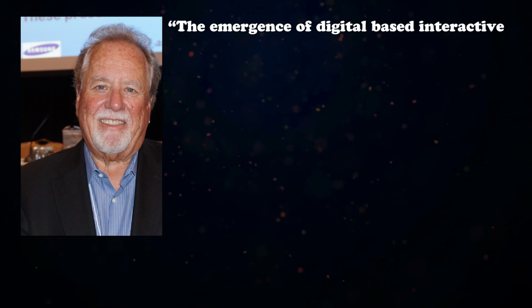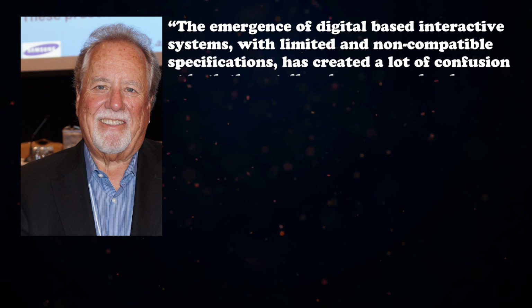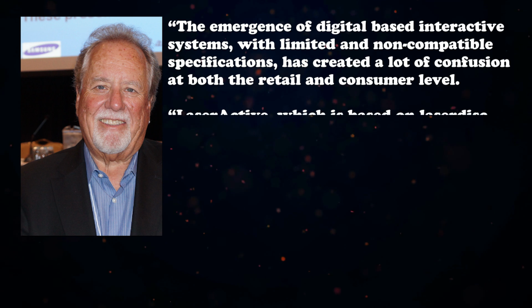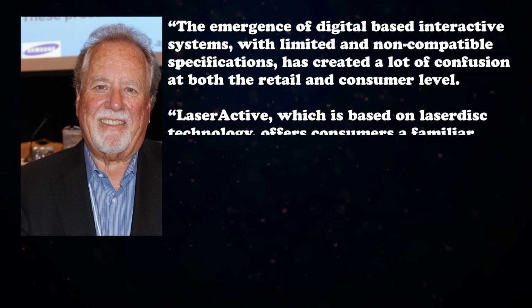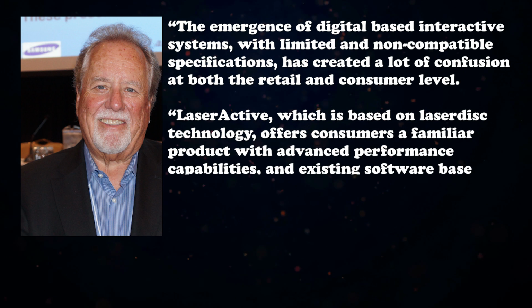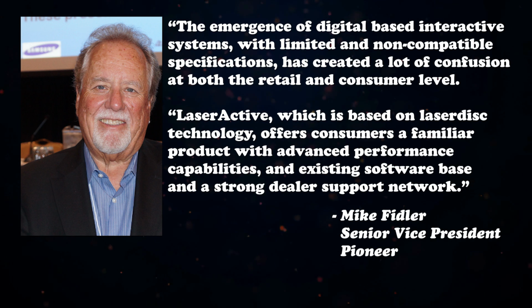The emergence of digital-based interactive systems with limited and non-compatible specifications had created a lot of confusion at both retail and consumer level. LaserActive, which is based on Laserdisc technology, offers consumers a familiar product with advanced performance capabilities, an existing software base, and a strong dealer support network. Mike Feidler, Senior Vice President, Pioneer.